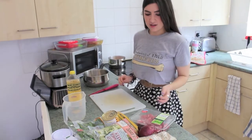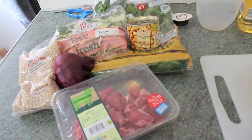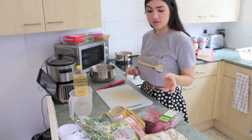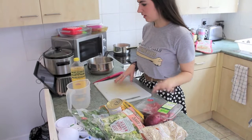So I'm going to cook a lamb stew type thing. It's mainly going to be like a big one pot. They could have just had it cooking over a fire, just in the background. So I'm going to start off by just bunging in the meat.